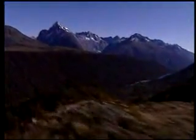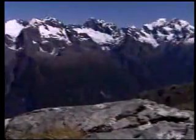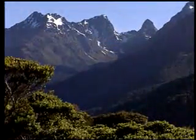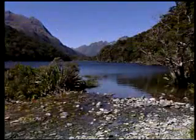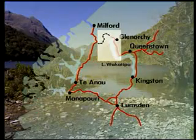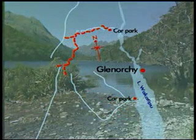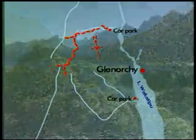Increasingly, New Zealanders and overseas visitors have turned to the unspoiled mountains, forests and coasts of the South Island in search of the beauty and peacefulness that is part of this magnificent country. The Routeburn walking track is located at the end of the Southern Alps, and the first recorded tourist walks in this area date back to the 1880s, but it wasn't until 1939 that the track was completed.